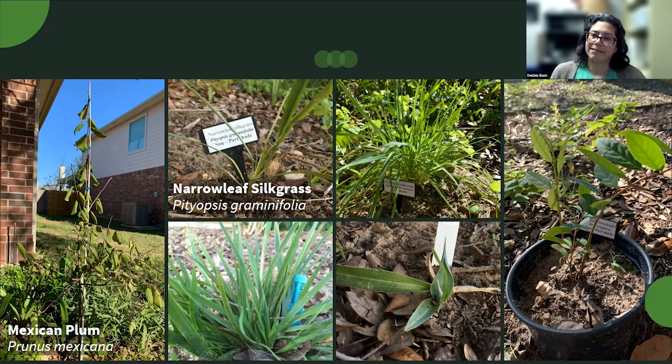Narrowleaf silkgrass, new and not new. I accidentally pulled it out thinking it was nutsedge or something like that, but it's back now, and that's the reason I'm leaving all my markers with my plants. Also, not a grass. It's actually an aster. Blue-eyed grass, also not a grass. Love this little iris. It's so pretty when it blooms.